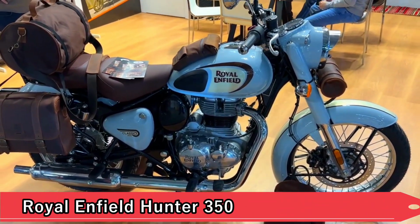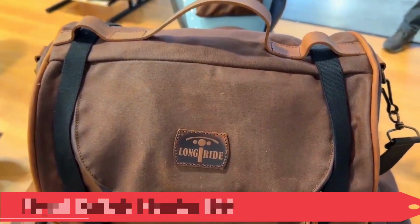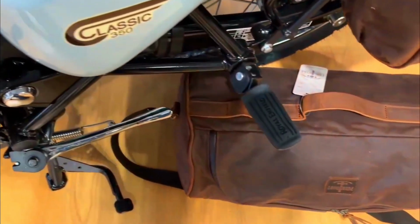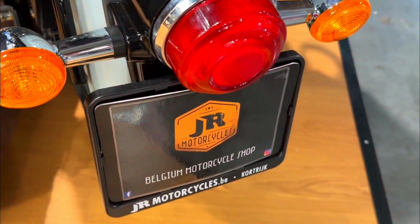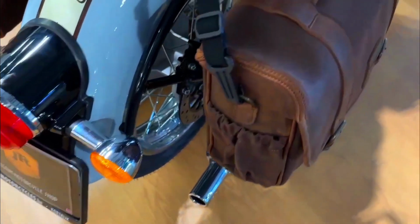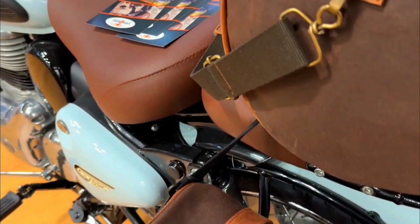(2024) Royal Enfield Hunter 350, MSRP price €4,490. Engine type: single cylinder, 4-stroke, SOHC. Displacement 349.3 cubic centimeters. Bore x stroke 75 by 85.8 millimeters. Compression ratio 9.5 to 1.